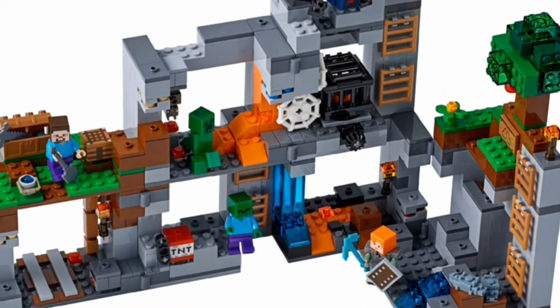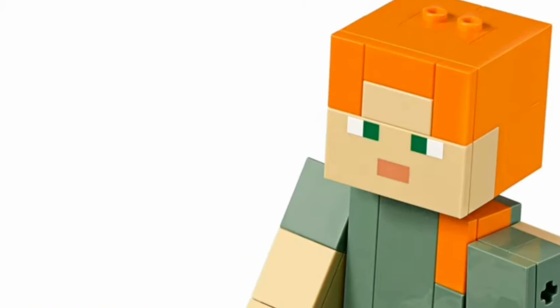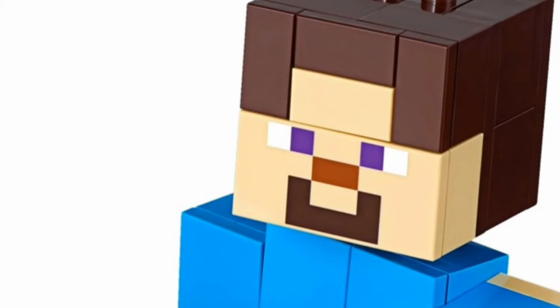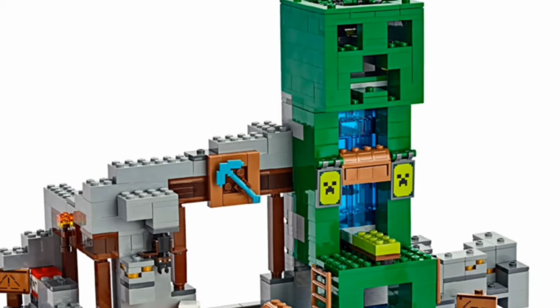And now let's move on to 2019. 2019 saw the introduction of big figs, like the Alex and Steve or the skeleton, being some of the smallest LEGO Minecraft sets we have. And it also saw the Creeper Mine, which is actually a pretty good set. It was the largest set of that year, and I think it was a pretty nice one.